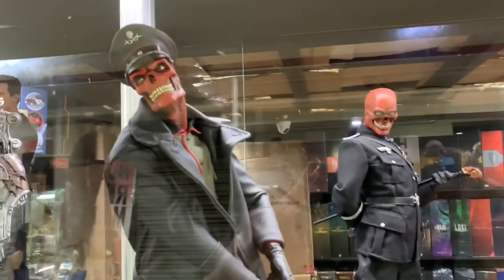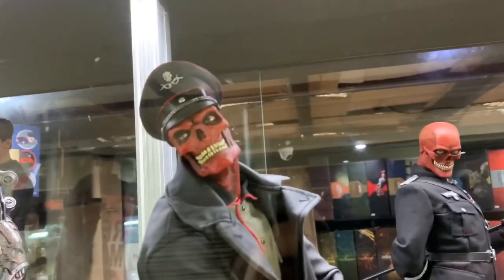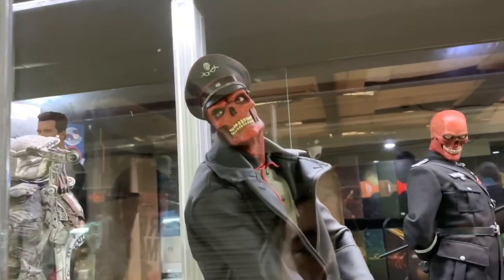Now, I own the one in the back. The left one was one I was considering. This one right here. The thing I like better about this newer one is that face. That face sculpt is killer. But the pose, you know, and the other base looks better.